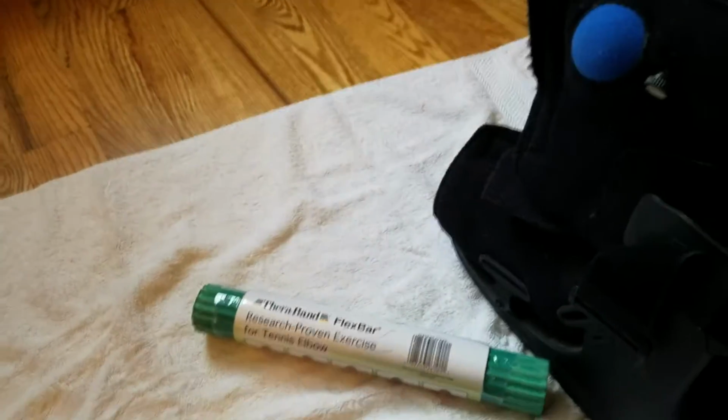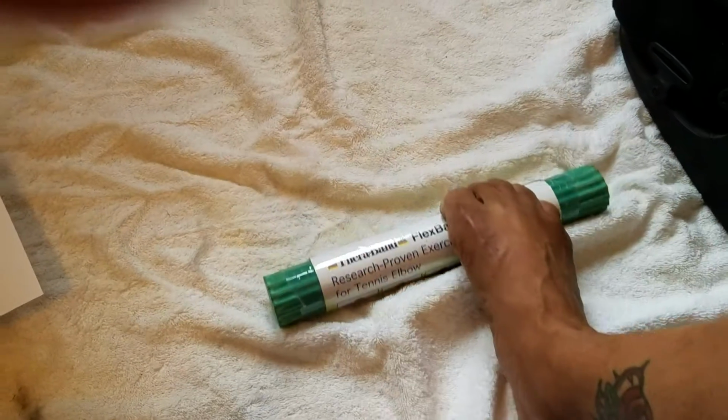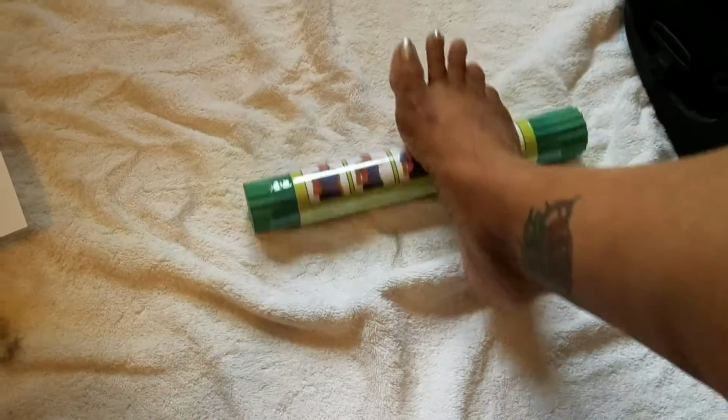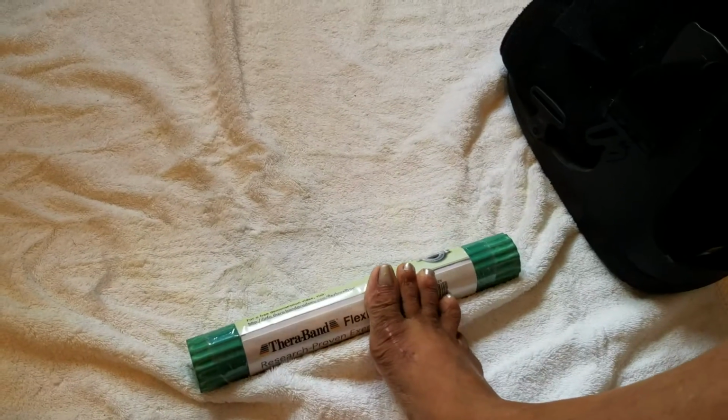And one of the things that I did take away from the therapy was purchasing this Thera-Band Flex Bar. So what you do with that is you take it and you are rolling it on your toe. The essence is you want to get flexibility in the toe.